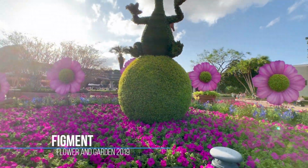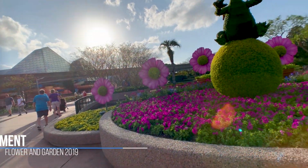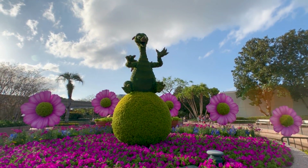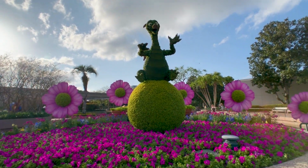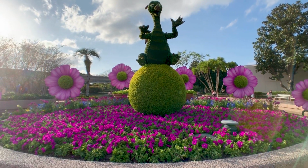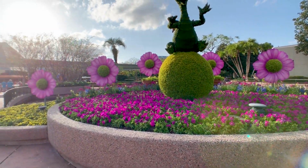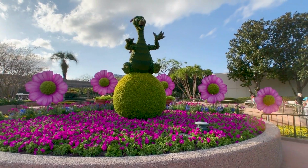Okay, here's the next guy, Figment, hanging out right over here at the entrance to the Journey into Imagination. So this is an awesome spot for him this year. And I think he was here actually for the Food and Wine a couple of years ago. I think I took a couple shots of him, obviously not with the flowers. The flowers, I think they're new for this year, but this provides for an amazing shot as well.